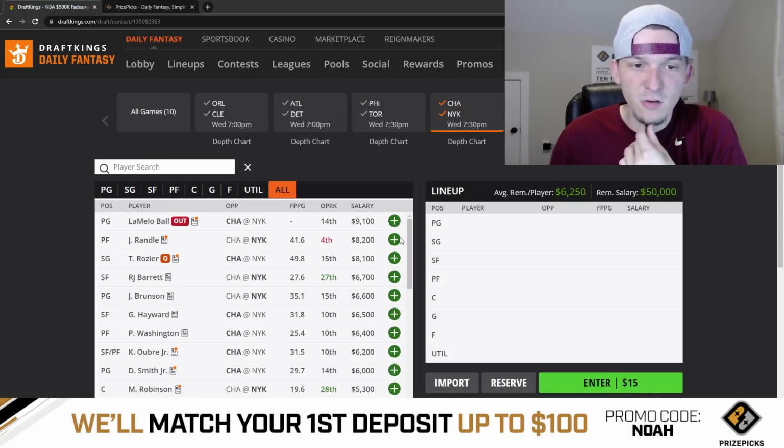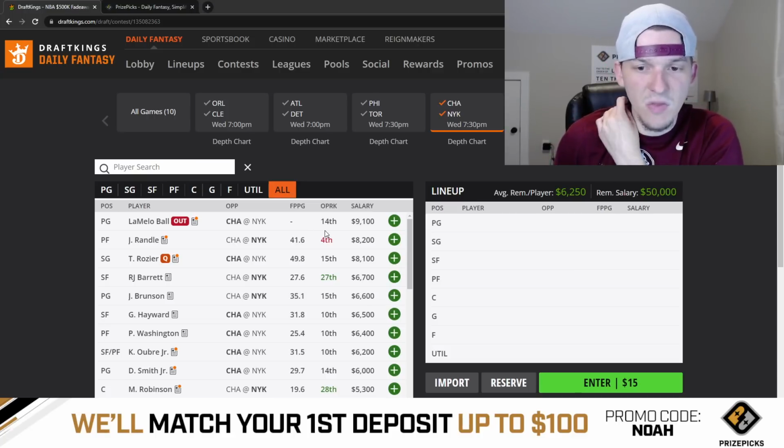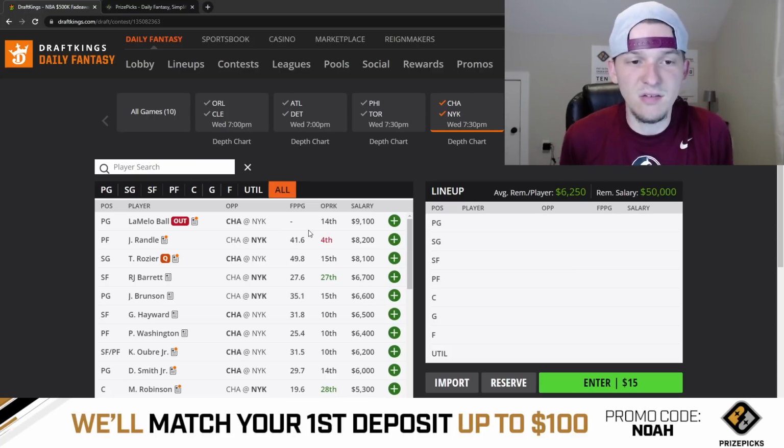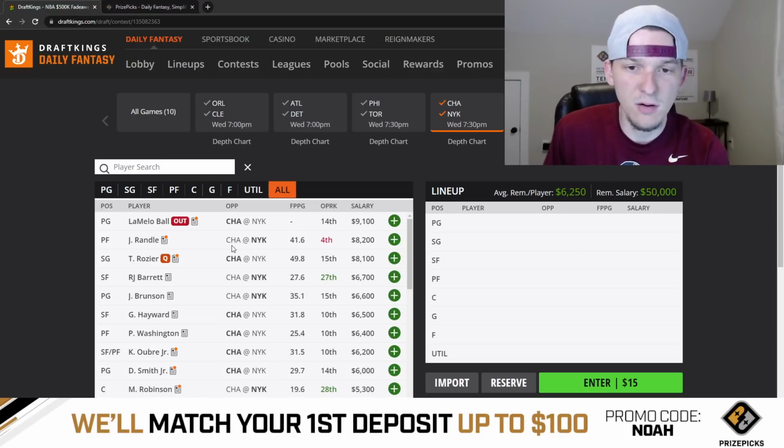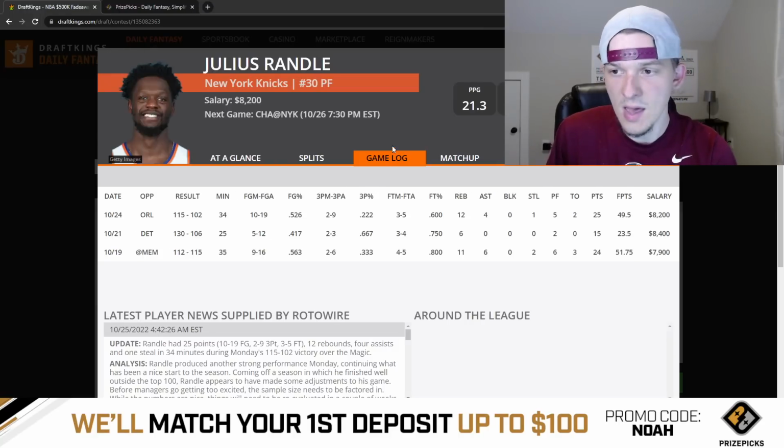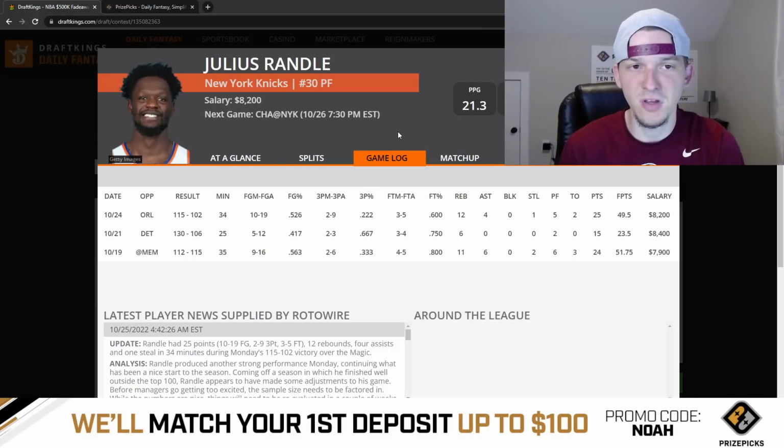But on the Knicks side, there's definitely some guys I'm kind of interested in here because I think it is a really good matchup. Last season, Charlotte was a pretty fast-paced team. They weren't very good defensively. We'll see how they play out this season, but Julius Randle at 8,200 as a tournament play, I can get behind. I think this is a pretty good matchup for Randle.